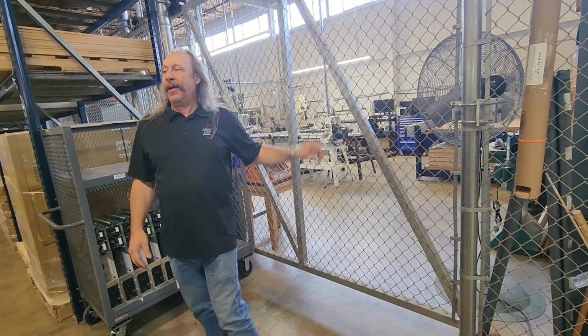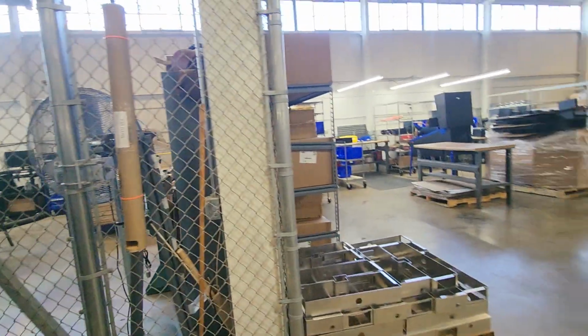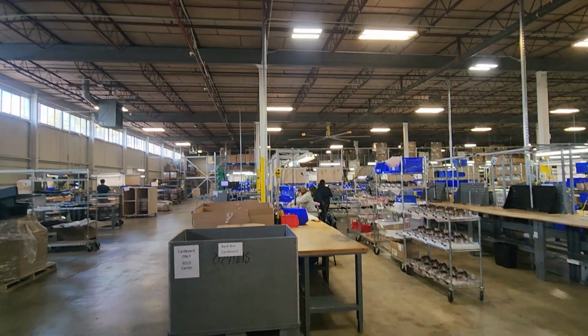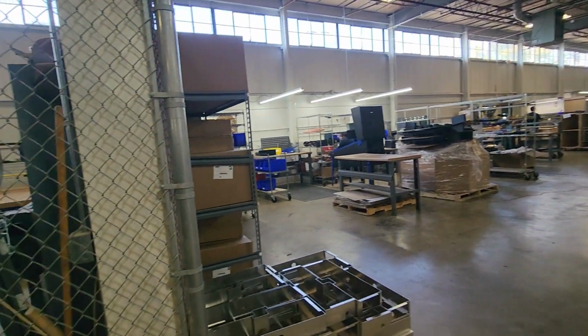This is the wood shop. Next to it is the metal shop, same thing. Bridgeport, lathe, laser cutter, welding. We can do any part for a pinball machine in-house if we need to. Not in production numbers, but for prototypes.